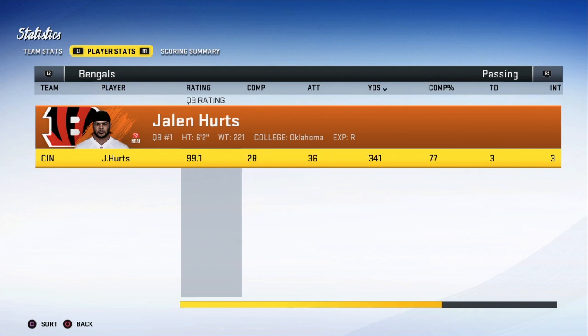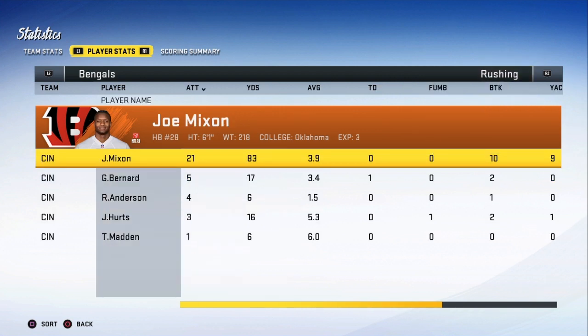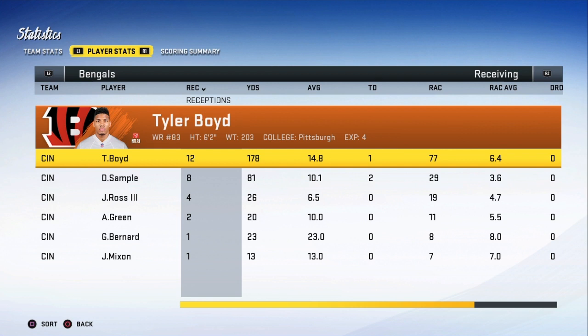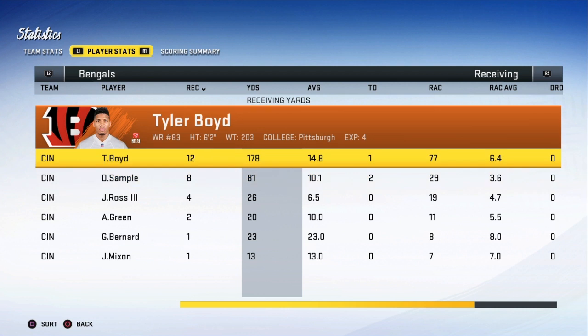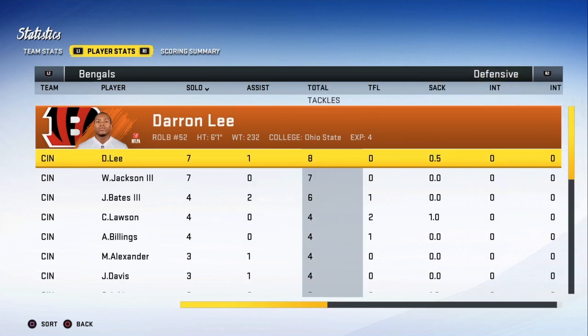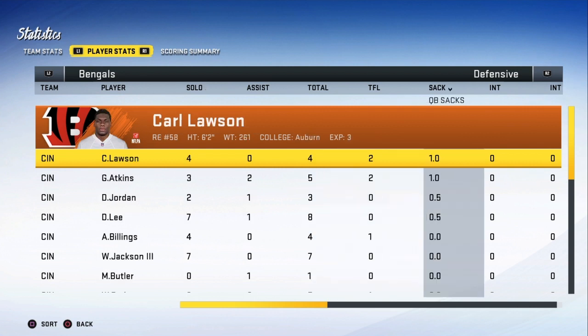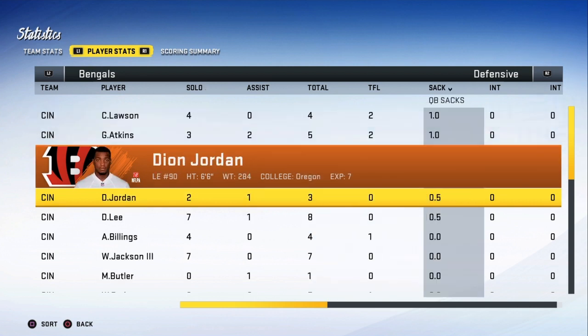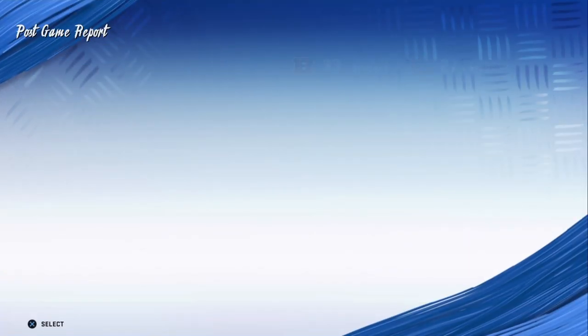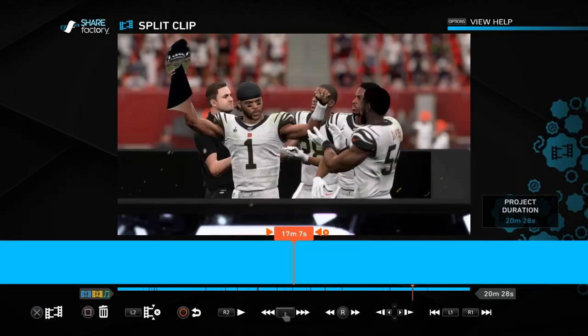Jalen Hurts, 341 yards, 3 touchdowns, 3 interceptions. Joe Mixon, 83 rushing yards here, no touchdown. Gio gets a touchdown, though, makes his impact felt. Tyler Boyd with the 178. Drew Sample with 81 yards and 2 touchdowns. Quiet game from A.J. Green and John Ross. On defense, Darren Lee with 8 tackles, William Jackson with 7. You look at the sacks here, Carl Lawson, Geno Atkins, Deion Jordan, and Darren Lee with half sacks. So no sacks from Chase Young, but the Bengals are going to go ahead and win this one.